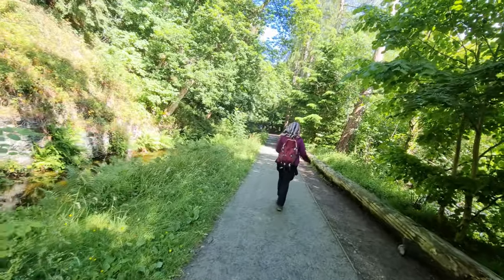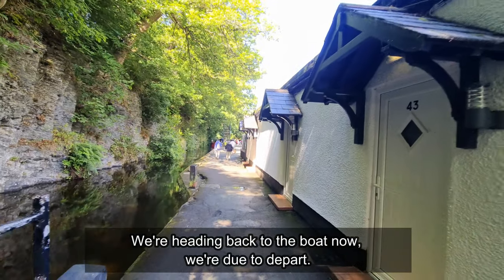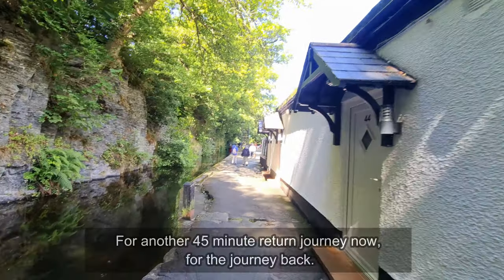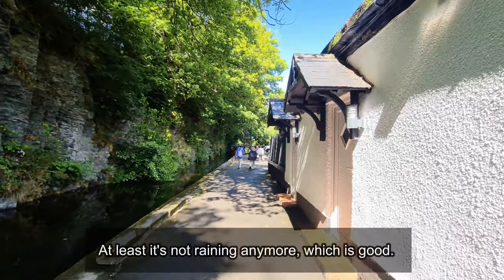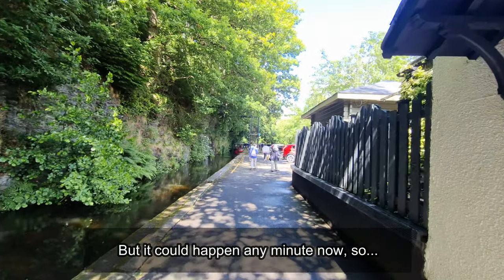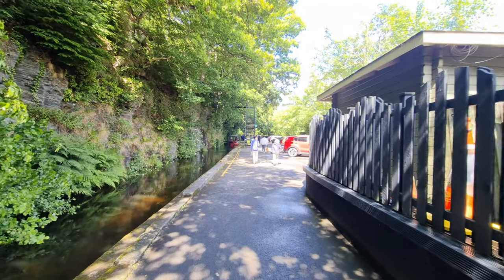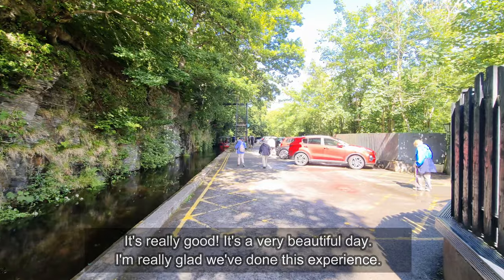We're heading back to the boat now. We're due to depart for another 45 minute return journey. At least it's not raining anymore, which is good, but it can happen any minute now. Oh, it's been really good. It's a very beautiful day. Really glad we've done this experience.